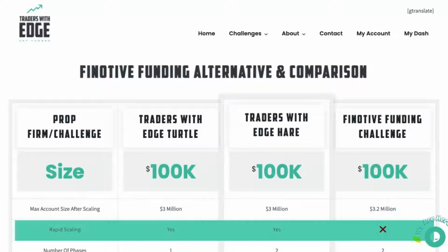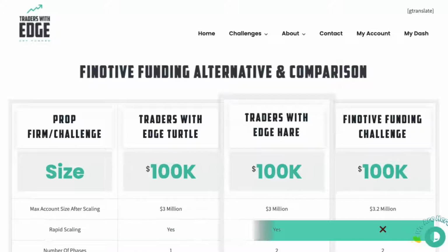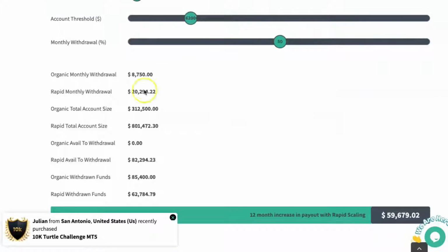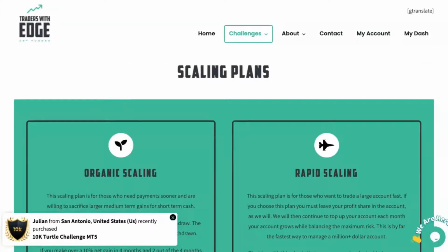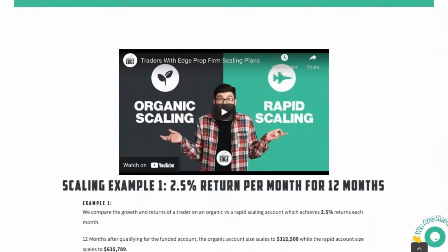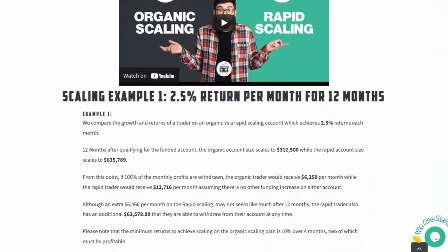The rapid scaling plan, do they have it? Traders with Edge has a rapid scaling plan. Finotive funding does not. If you're on traderswithedge.com, you go up to challenges, scaling plans, you'll land on a page that looks like this. It's got a description of both the organic and the rapid scaling plans and how they work. There's a video that describes more in detail how it works.